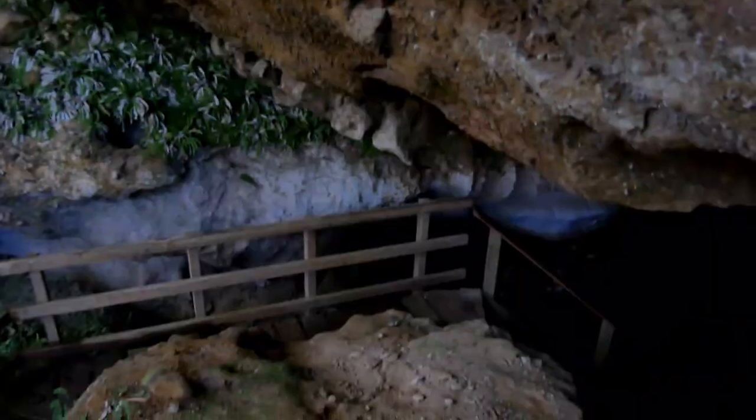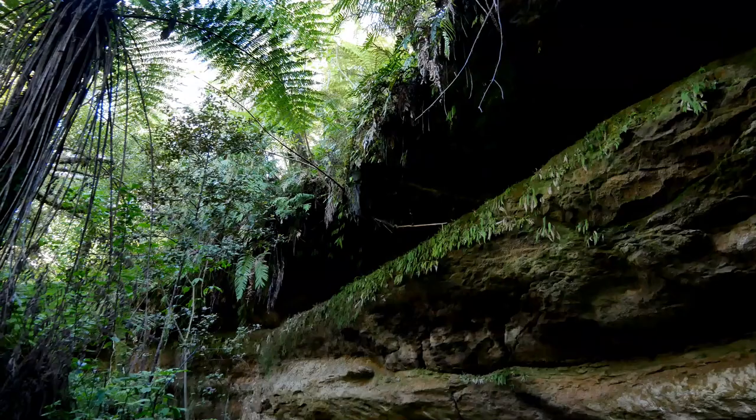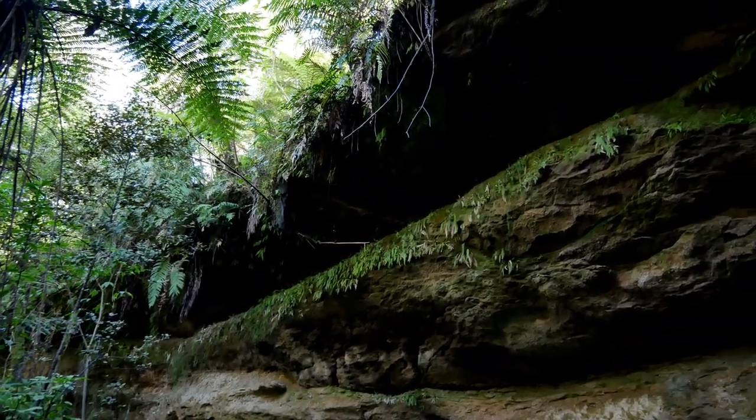So right next door is the Box Canyon Cave. It's the left fork of the entrances here. And this is a much larger open space. And I gotta say, just the entrance here is absolutely breathtaking. But then when you walk in on these steps, wow.